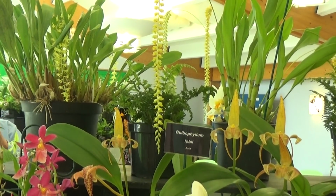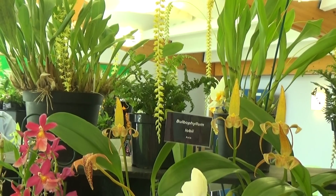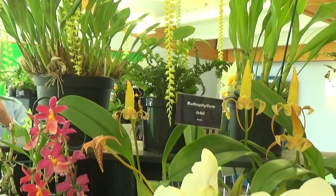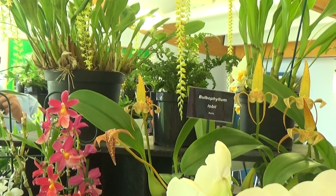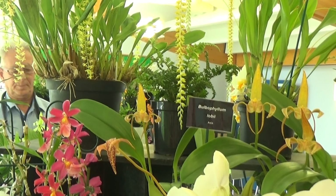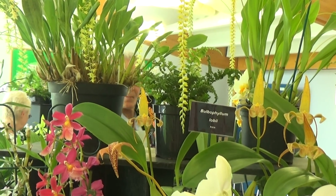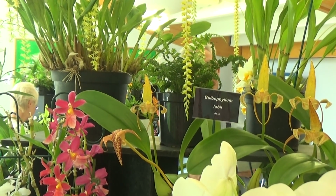This is a joint show between the Harrogate and North of England Orchid Society, and it's based at the RHS place in Harrogate. This is the part of the North of England Orchid Society stand. I'm speaking quietly because there's a lot of people around here.